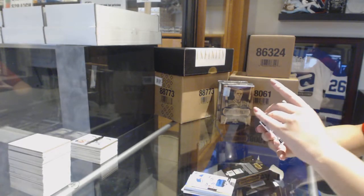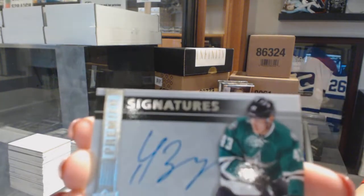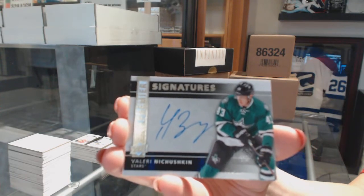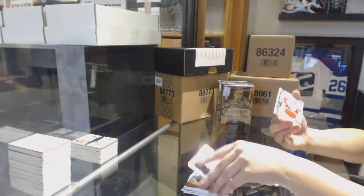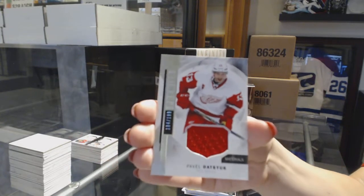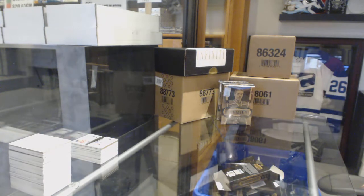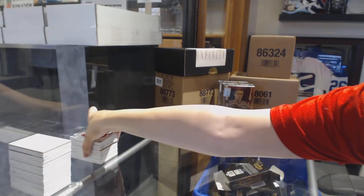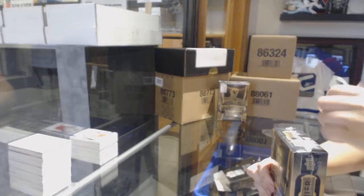Premier signatures from 14-15 for the Dallas Stars, Valeri Nichushkin. Jersey for the Red Wings of Pavel Datsyuk. Box number 3.